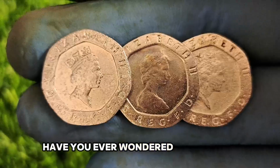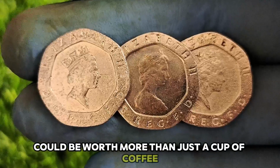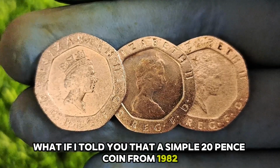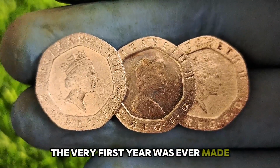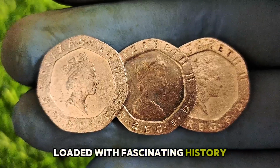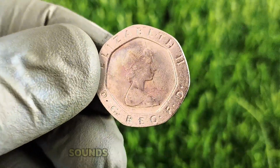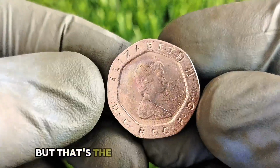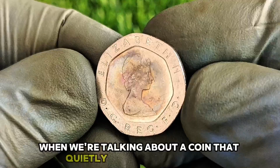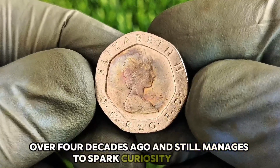Have you ever wondered if the spare change in your drawer could be worth more than just a cup of coffee? What if I told you that a simple 20-pence coin from 1982, the very first year it was ever made, could actually be a tiny metal time capsule loaded with fascinating history, secret design choices, and even potential collector value? Sounds unbelievable, right? But that's the magic of coin collecting, especially when we're talking about a coin that quietly started its journey over 4 decades ago and still manages to spark curiosity today.